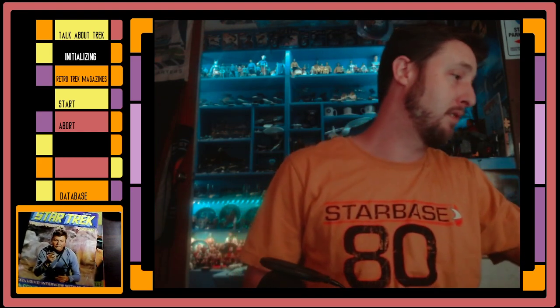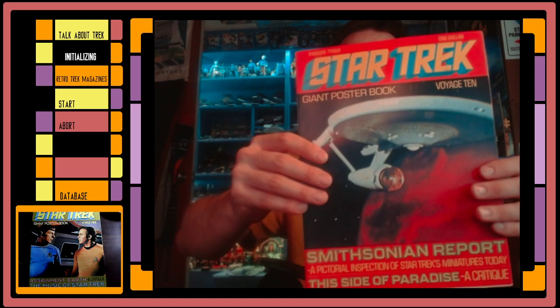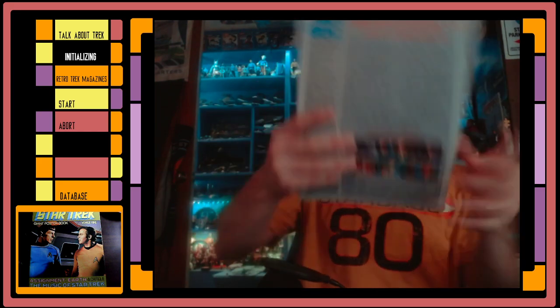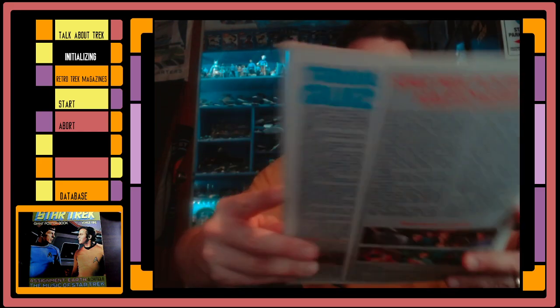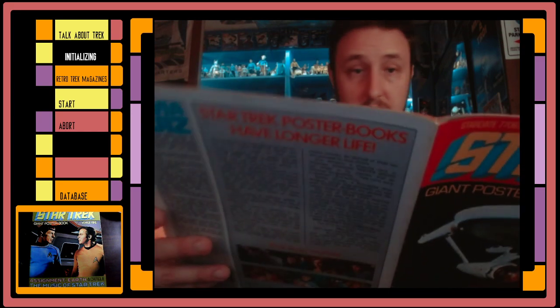But like I said, I picked up the rest of the giant poster books he had, which were 8, 9, and 10. So before we get to what's after 10, which we will stealthily cover up with 9, we'll take a closer look at 10 here. Giant poster book number 10 features a Smithsonian report with pictorial inspections of the miniatures as they are today. Well, that's pretty interesting.